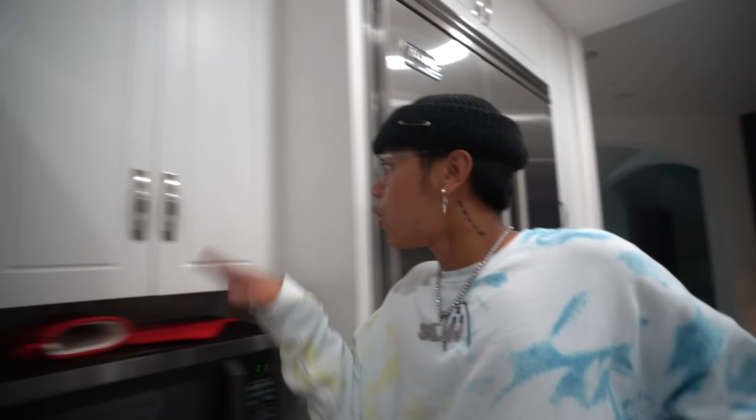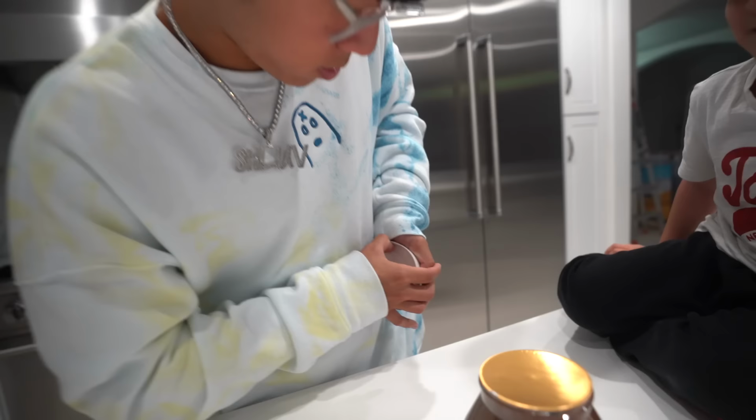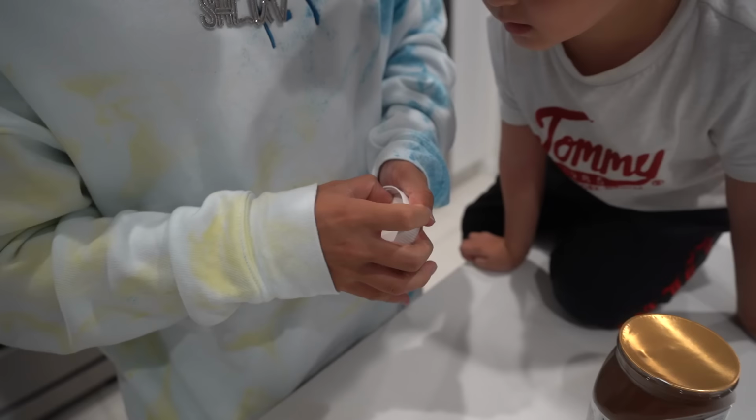All right, y'all, let's figure out if this thing is real or not. Got my handy dandy Nutella right here. The only thing that's confusing is that a hack is supposed to make things easier, but you need a knife to open the lid to get another knife. Kind of doesn't make sense. So we're gonna try to open this. I feel something, but this doesn't feel like a hack. This feels like I'm struggling here.